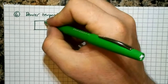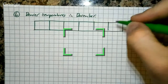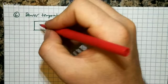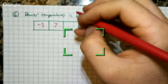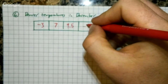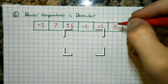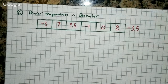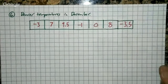Denver temperatures in December. Okay. And the temperatures that are recorded are -3, 7, 9.5, -1, 0, 8, oh, one more, -3.5. So those are the recorded temperatures for Denver.